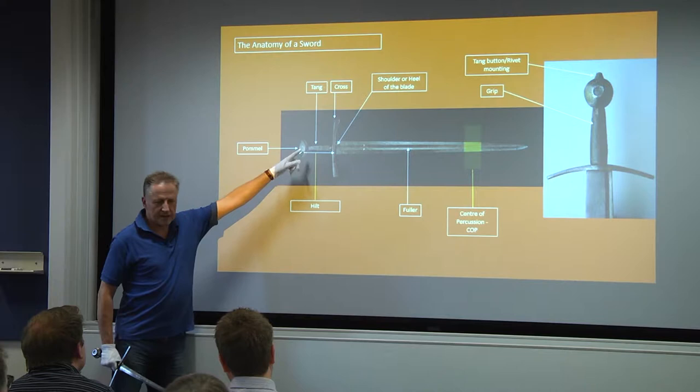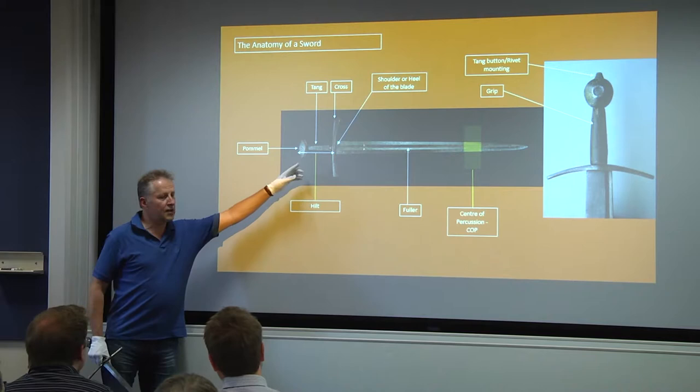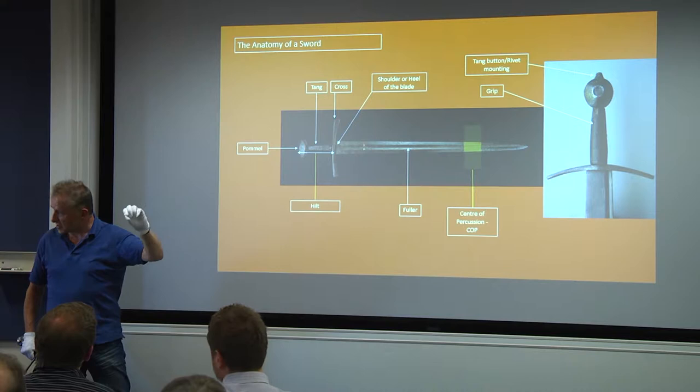Now, I don't actually know with medieval swords, because I haven't taken them apart and had a look, whether the tang would have been hammer welded onto the shoulder of the blade and would be iron. That would be what you would see in the 19th century. But it's just an extension of... Well, I've learned something, that's good.